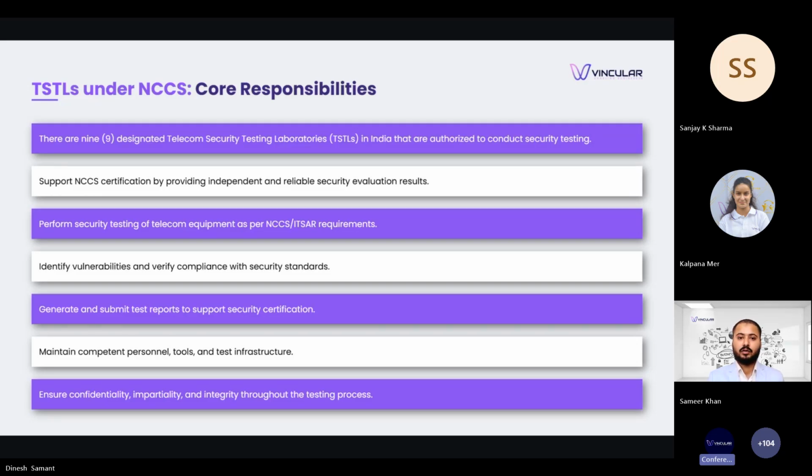Next comes the authentication attribute management, which focuses on protecting user credentials and ensuring that passwords, keys, and authentication data cannot be easily compromised. The testing then moves to the software security, where the device software, operating system, and applications are examined for vulnerabilities that could be exploited by attackers. Another important area is the system secure execution environment, which verifies whether the device can securely boot, protect its firmware, and prevent unauthorized code from running on the system.